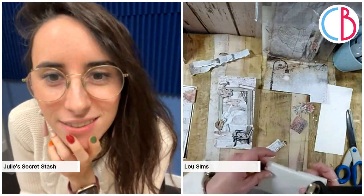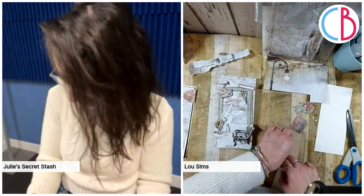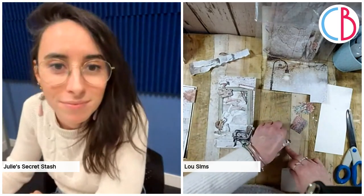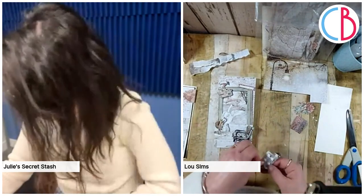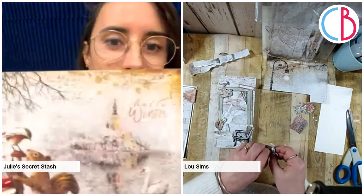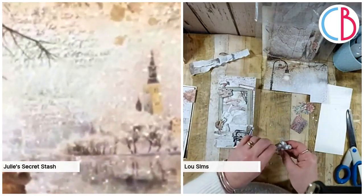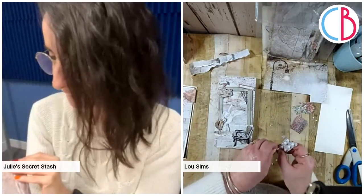So you might put some 3D foam on. Lovely. So the titles can work on the pages as well as the sentiments. Like I said, that backing paper has lots of different sentiments, like a cozy day, memories of December and joy, you could easily trim those out as well. Even here there's hello winter. Hello winter is beautiful, isn't it? Especially if you don't want to send a card that's got Happy Christmas or Merry Christmas on it. It gives you so many more options.